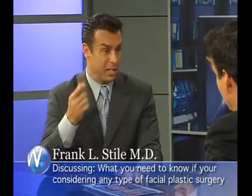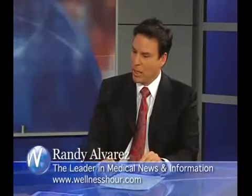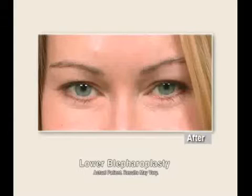So, bags under the eyes. You got rid of a little bit of the fat. You redraped it or tacked it somewhere? What are you doing? Actually, it's lifted up and tacked into the corner of the canthus, as we call it, of the eye. So most bags are handled that way? Yes. For the most part? Yes. Okay, good. Now, see, in the after, obviously, beautiful before, beautiful after, very pretty. Subtle result, but very good.